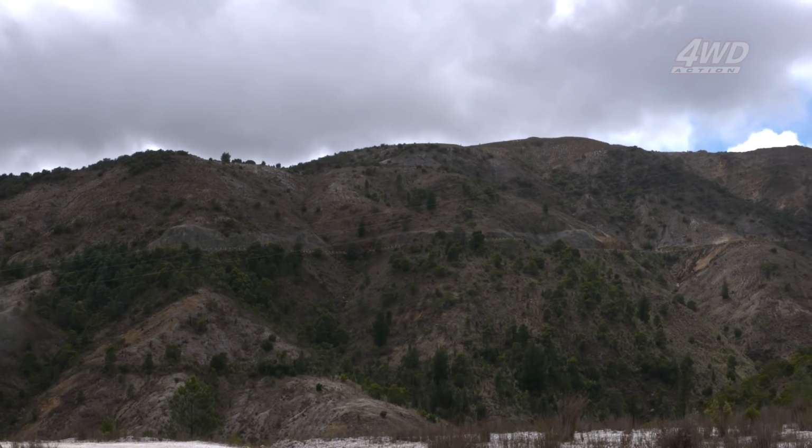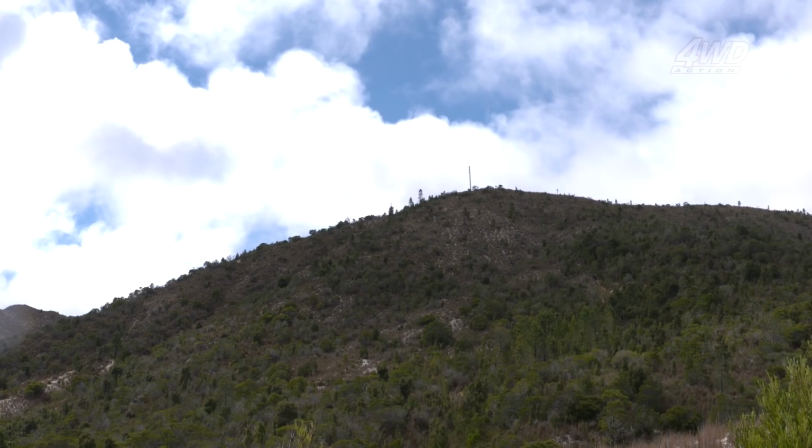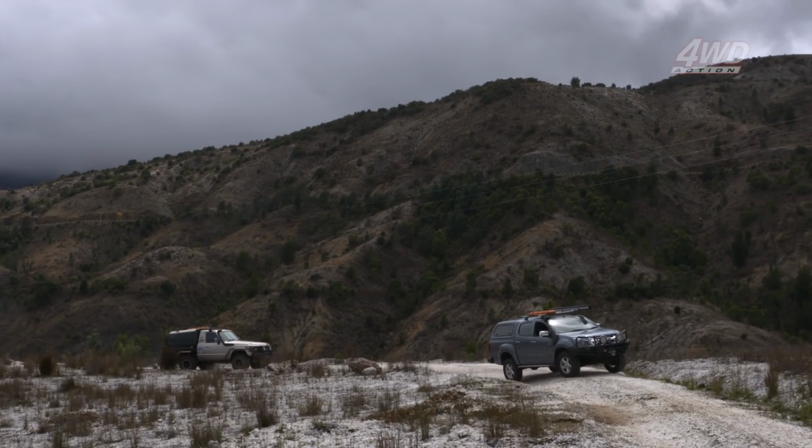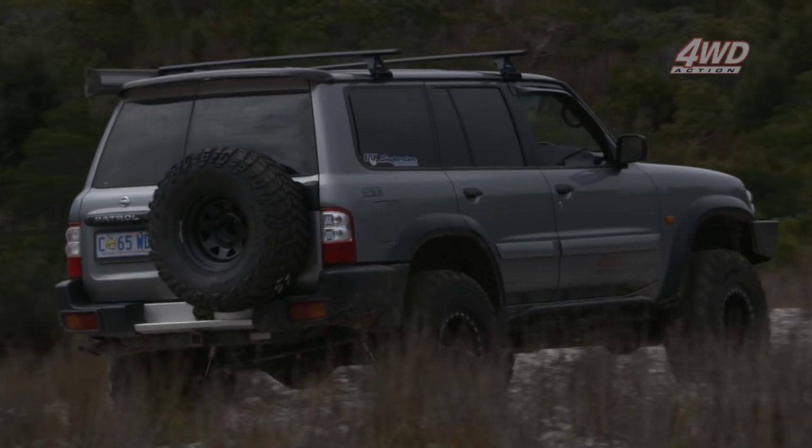Just a stunning part of the world. Will you look at the views? Everywhere you look, there's something to see in Tassie. It's got to be one of my favourite states. Hanging a left here. It looks like a bit of a goat track, mate. Yes, I don't even know if a goat would want to go up there. Doesn't look like it sees a whole heap of traffic.